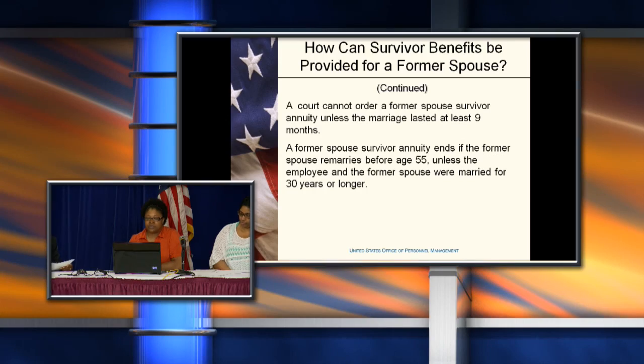A former spouse can lose eligibility for survivor benefit if that former spouse gets remarried before age 55, and the only thing that negates that is if the employee and the former spouse were married for at least 30 years. So if they were married for at least 30 years, it wouldn't matter how old she was if she got remarried because the marriage lasted 30 years. If she remarries before age 55 and she was not married to that employee or annuitant for 30 years, then she is not eligible to receive the survivor benefit even if the court awards it.